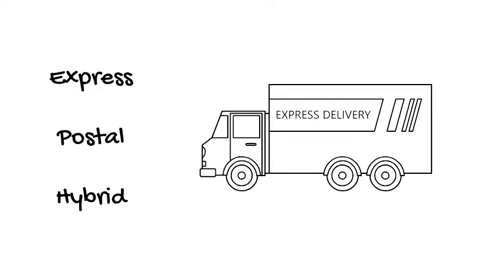Let's look at the main differences. For an express courier, the prices and rates are quite high compared to postal and hybrid solutions, but the transit times are way faster and the level of service is very high. For postal couriers instead, the transit time is quite long. We can say around 15 to 20 days or business days. It really depends on the destination. For example, to reach the Brazil market, it's going to take maybe up to 30 days or even 60 days.